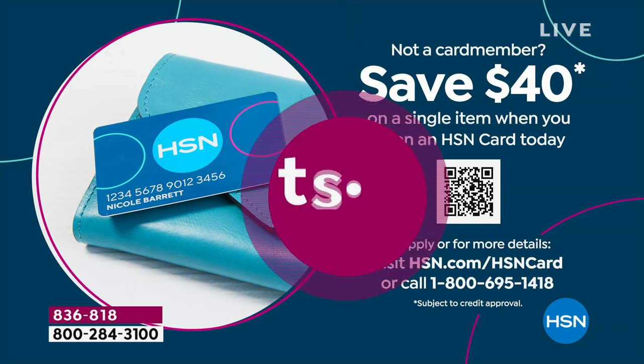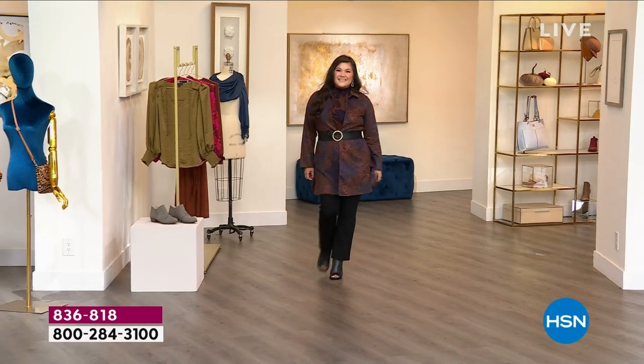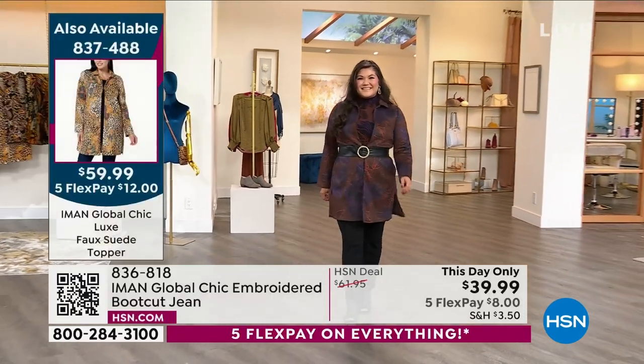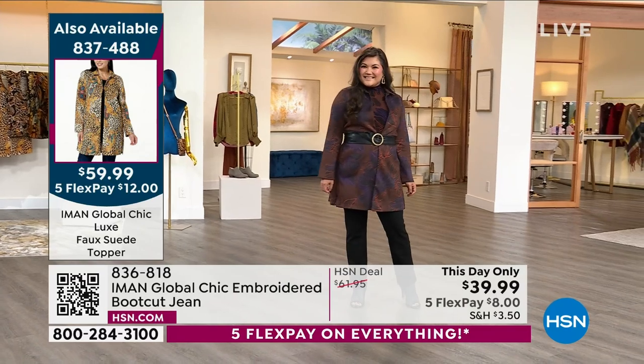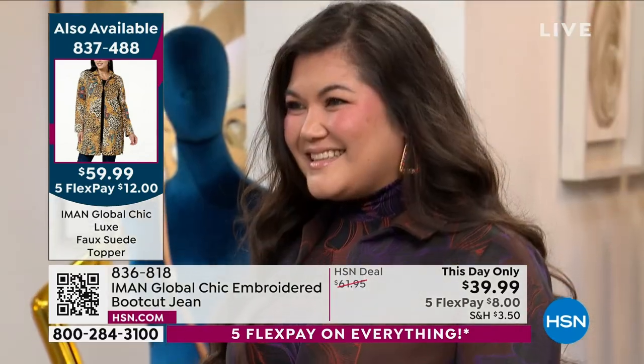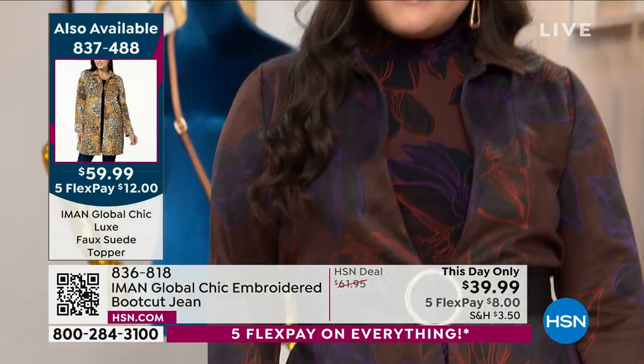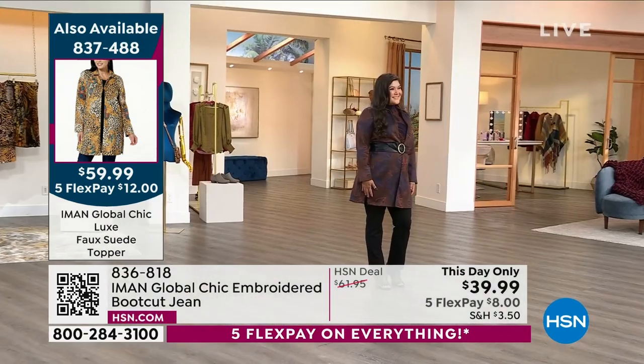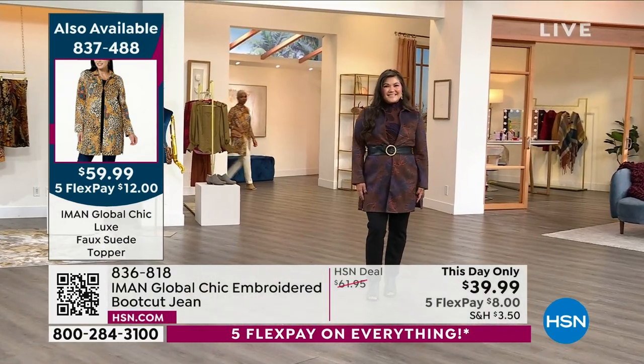I want to remind you of today's special. Over 15,000 sold. Oh my goodness. Su Ming is our petite model. She's wearing it in a medium. It is $12 to get home a faux suede topper. The very first time that Iman has offered us a printed suede topper. That is the beautiful brown floral. That is my most subtle print.